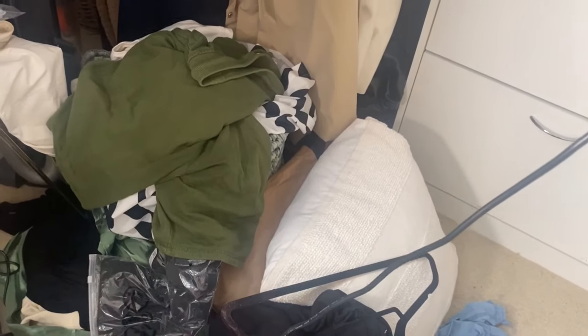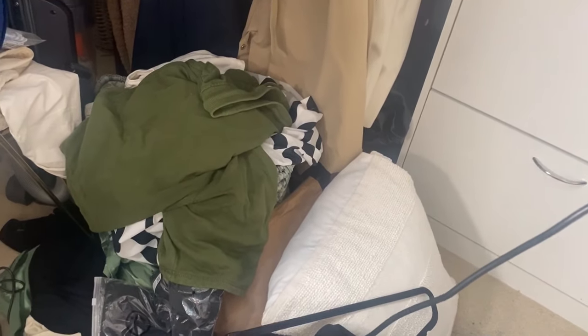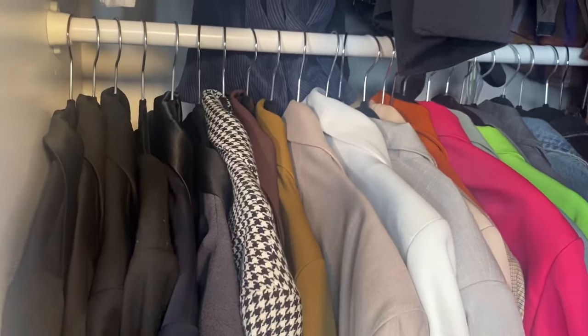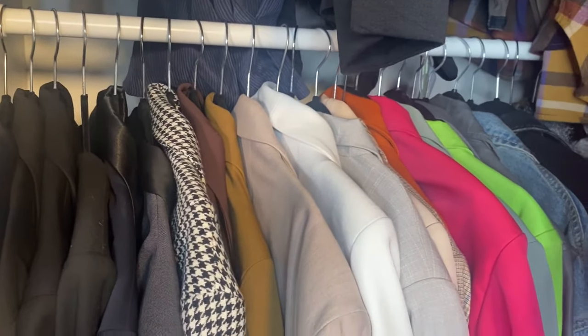So refreshing. And that was so liberating, guys. Honestly, it was so quick to do. I didn't realize how quick it was going to be, but my room is looking a hot mess right now. I need to sort that out. But anyway, I'll show you quickly what it looks like. So that's much better, isn't it?